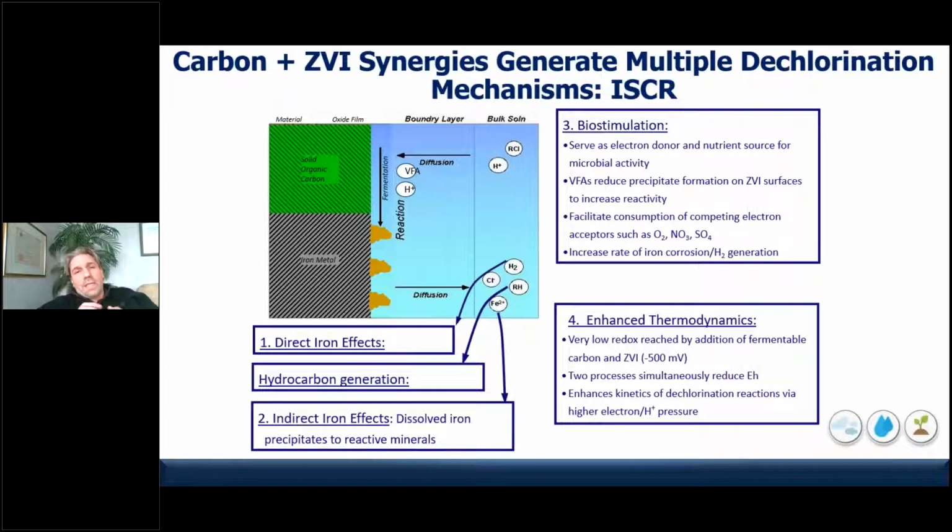Now, the big thing about doing pesticide and herbicide is we're combining all of these processes together by mixing the iron. So you can see here the iron matrix, the zero valent iron, and the organic carbon. And what that does is you would have obviously effects 1 and 2, as I've explained, through the indirect contaminant reduction. You get biostimulation, but mostly you get enhanced thermodynamics. And that's really key in what we're trying to achieve here, because there's a synergistic effect when you're combining both a fermentable carbon substrate and a ZVI compound.